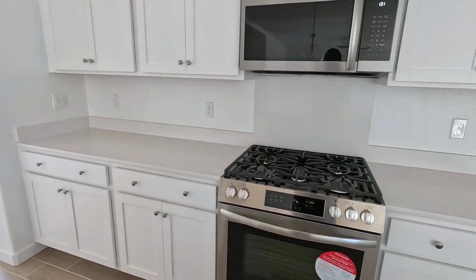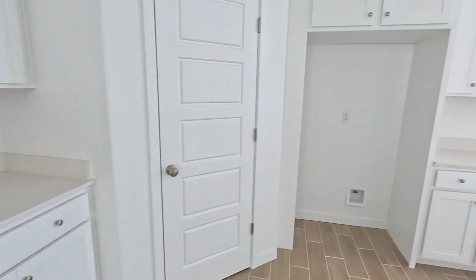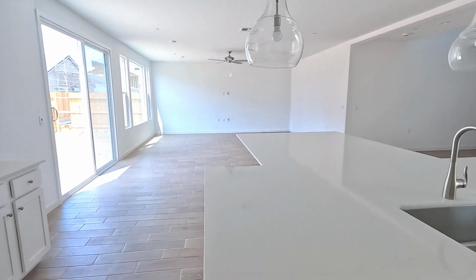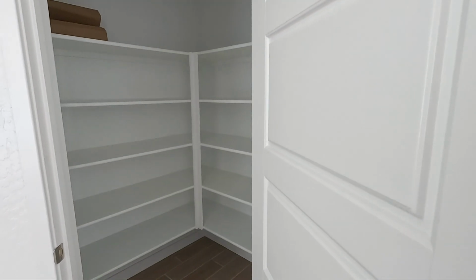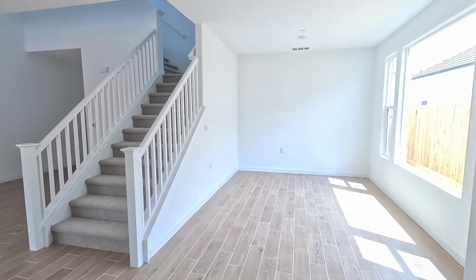All right, so we have these kitchen cabinets. Everything seems to be working fine. A nice refrigerator area, and then we have the walk-in closet right here for the food, the pantry area. So we have all that.